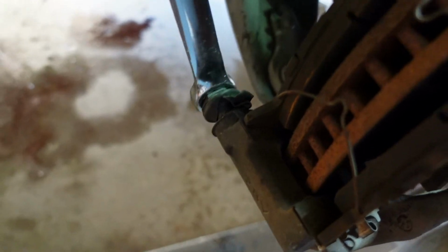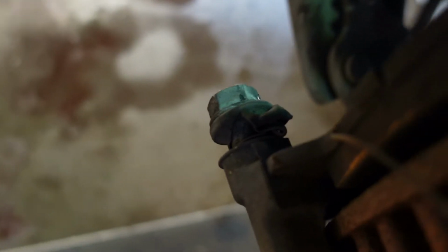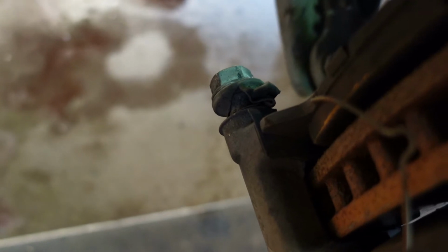Okay, we may need to put, oh boy. Yeah, that's definitely a problem. I don't know if I can heat it. I really don't want to hit it with an impact, because if I break it off, then I gotta drill it or get a new caliper bracket, and I don't want to do that. Let me go get that torch.